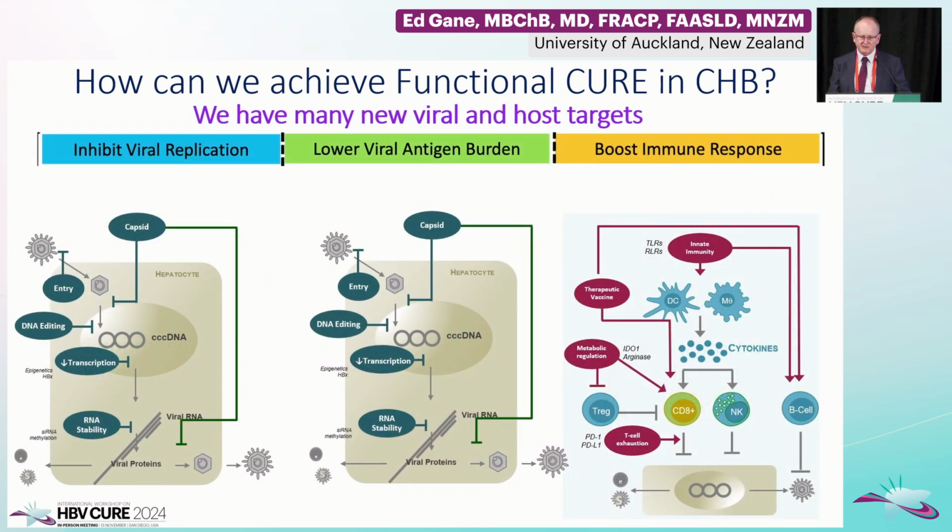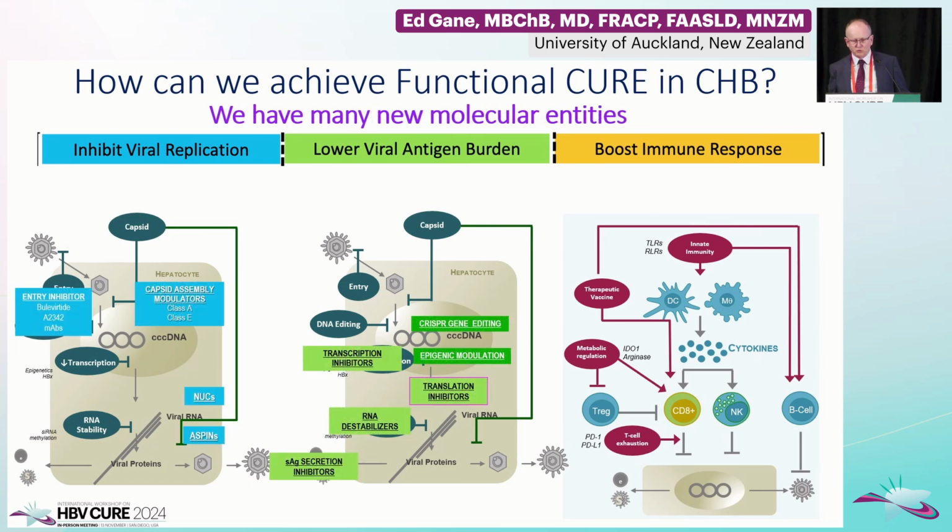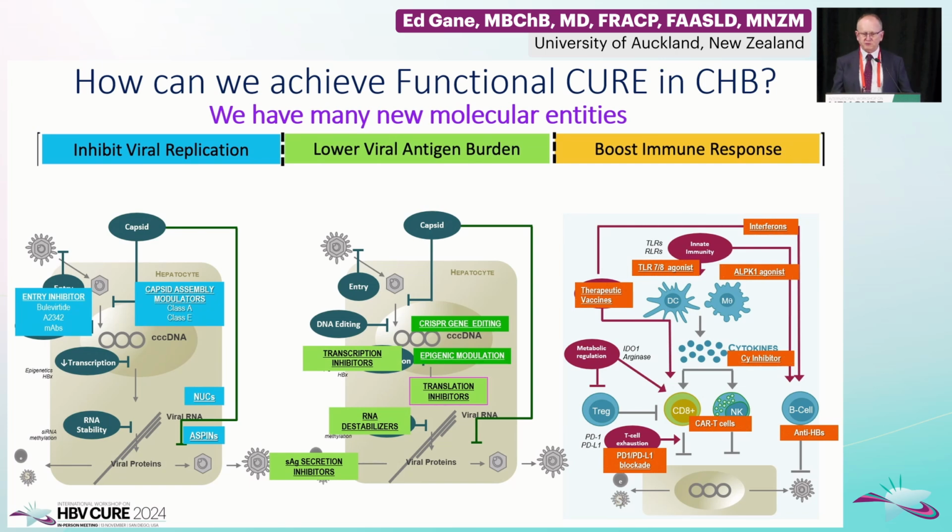I've shown this slide many times. Thanks to virologists and immunologists, we've identified many new targets, both in the virus and the host, for new therapies, and this is really where we are in terms of ones currently in development. I've thrown in there in the lowering viral antigen burden the imminent arrival of gene editing, and we'll talk about that, I'm sure, later in the day, because I think this will have an impact on the scene, certainly within the next few months.